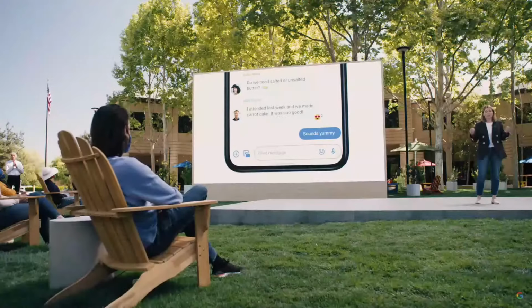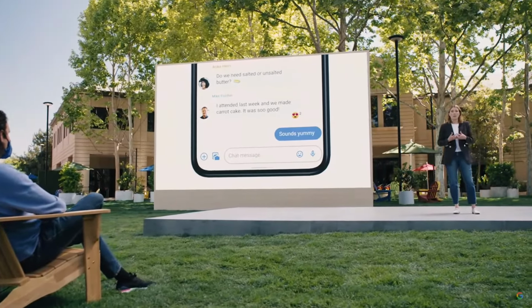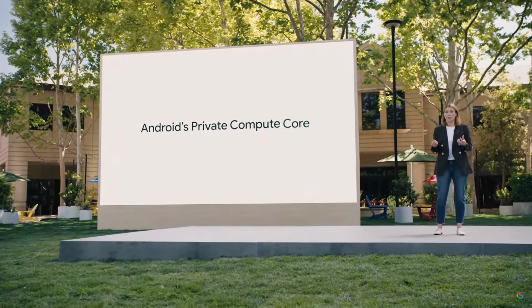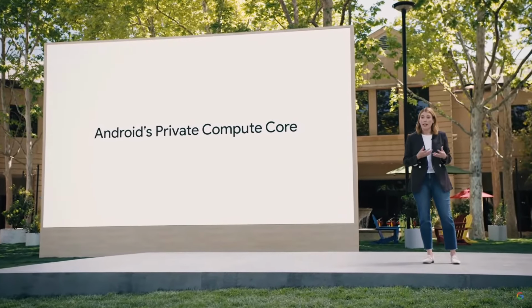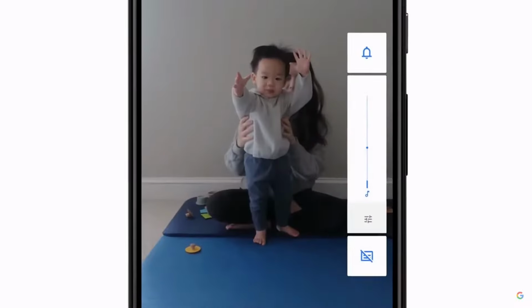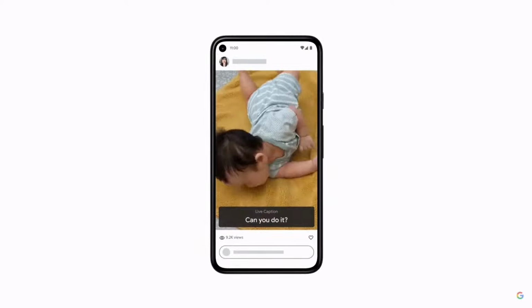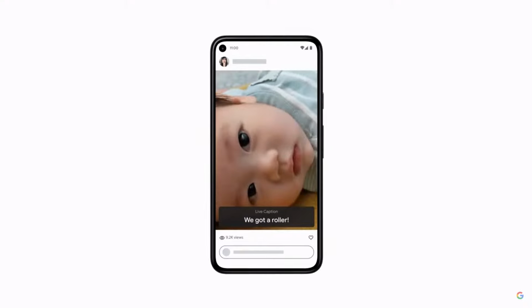And speaking of devices, to make billions of Android phones private by design, we developed Android's Private Compute Core. It's uniquely open source and designed to privately process and protect sensitive data. It powers features like live caption, without sharing audio data with Google or any other apps. No one else offers this kind of technically enforced, verifiable privacy. And the Android team will be coming up in a bit to share more.